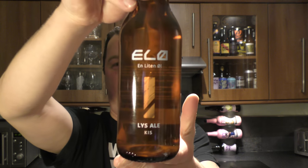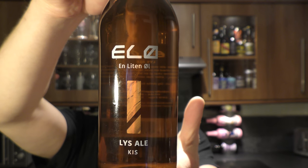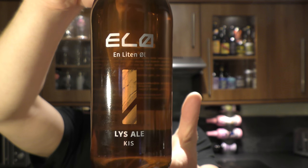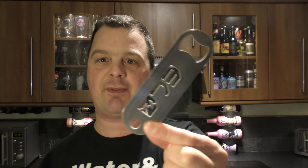Today we got a beer from Ello, and it's a bottle of their Lease Ale Kiss. It's 4.7% ABV. There's a look at the bottle, black bottle cap. Let's get the beer out into a glass, see what we get. Interestingly, you may want to hang around to the end of the review for this one.